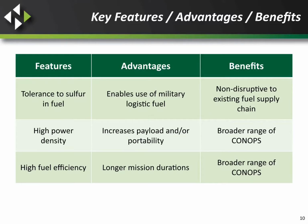I'll now discuss the key features, advantages, and benefits of our technology. One of the key enabling features is our tolerance to sulfur. The advantage is that this enables the use of military logistic fuel, such as JP5 or JP8. The benefit is that the use of these common fuels does not disrupt the existing supply chain. The next feature is high power density. The advantage it provides is lighter weight systems that enable increased payload and/or portability for the warfighter, and our benefit here is increased CONOPS. The last feature is our high fuel efficiency, which provides the advantage of increased mission durations. This also provides the benefit of increased CONOPS.